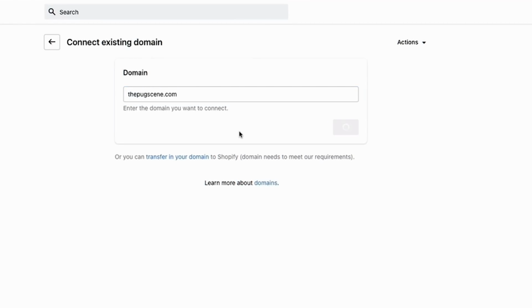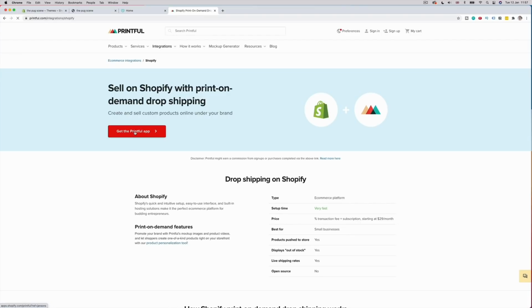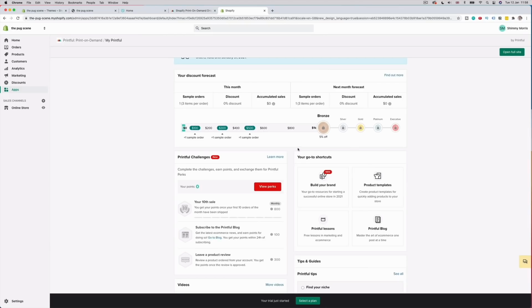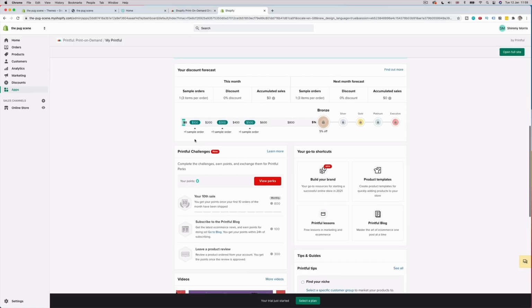And finally, we're going to need to integrate a print-on-demand company so that they can print the designs people buy on our site. Eventually, we'll find our own company and get it done for a quarter of the price, but for now, it's early days.